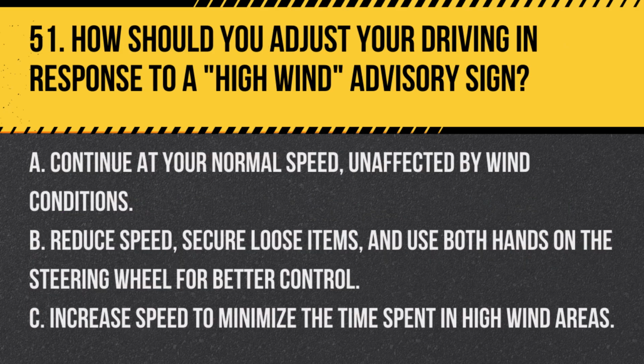Question 51. How should you adjust your driving in response to a high wind advisory sign? A. Continue at your normal speed, unaffected by wind conditions. B. Reduce speed, secure loose items, and use both hands on the steering wheel for better control. C. Increase speed to minimize the time spent in high wind areas. Answer: B. Reduce speed, secure loose items, and use both hands on the steering wheel for better control. High winds can affect vehicle stability, especially for high-profile vehicles.